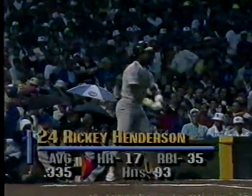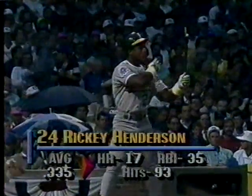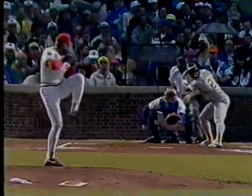And Rickey Henderson at the plate, and he is quite capable of giving us a very explosive start. He has hit 43 home runs in his career as a leadoff hitter. Nonetheless, they have to play in and guard against a bunt. That's how versatile and formidable he is. Jack Armstrong, big, strong at 6'5", first pitch of the night. Upstairs for ball one.